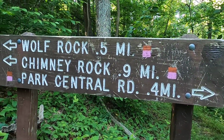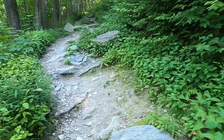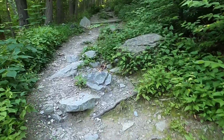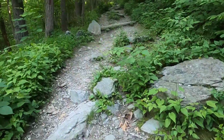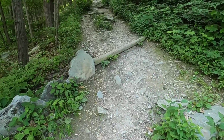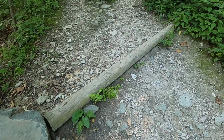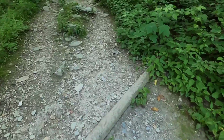Excellent signage here in this National Park Service area. Great trails. It's rocky, but well maintained. There's strategic rock steps, and as the National Park Service likes to do, log steps. Greatly appreciated.